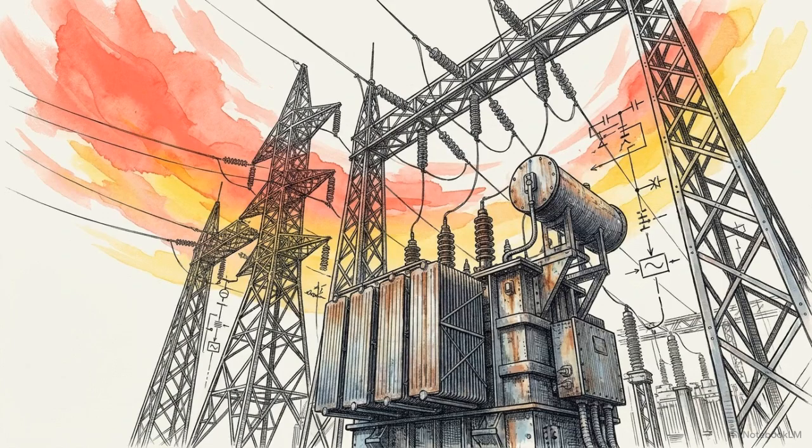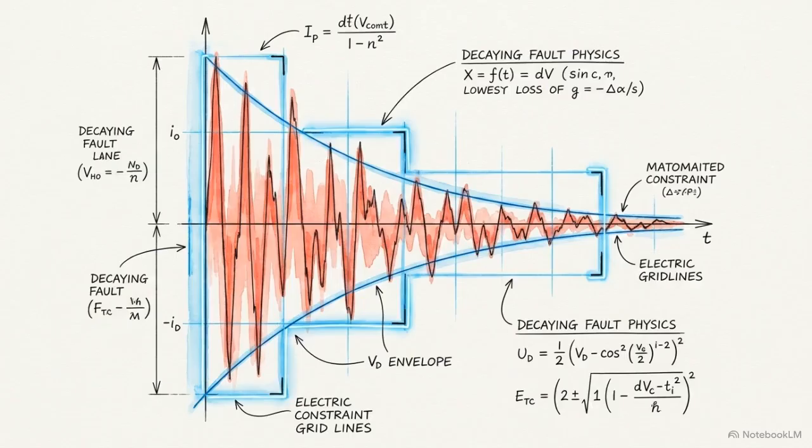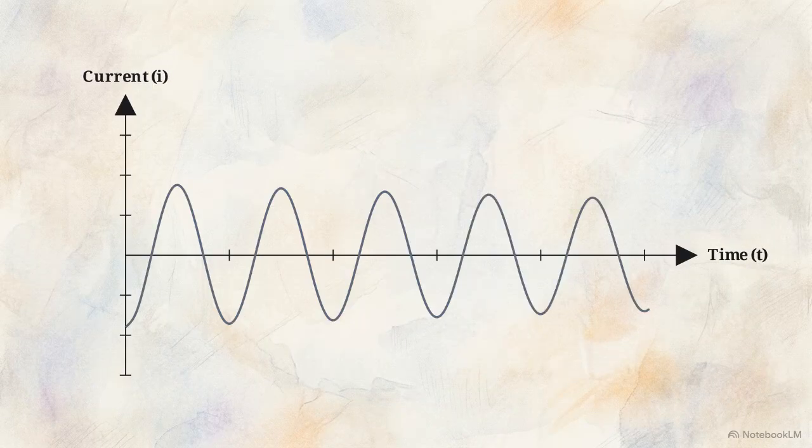Protecting human infrastructure requires abandoning idealized assumptions and calculating exactly how bad the worst-case asymmetrical peak will be. This is where the International Electrotechnical Commission Standard 60909 comes in. It provides the mathematical framework used to wrangle this chaotic, decaying fault physics into safe, actionable data. Standard 60909 defines three metrics.